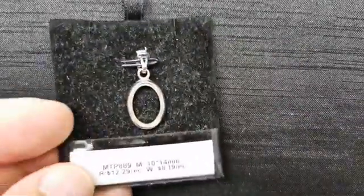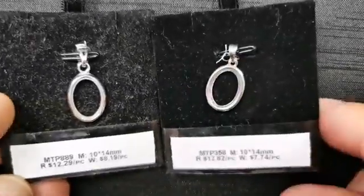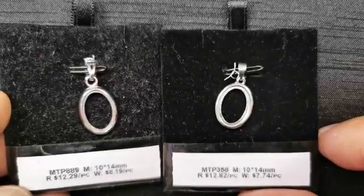Why are there two of these? Oh, I see. So here we have two of them that look at first glance to be pretty much exactly the same. They're both built for 10 by 14 millimeter stones.